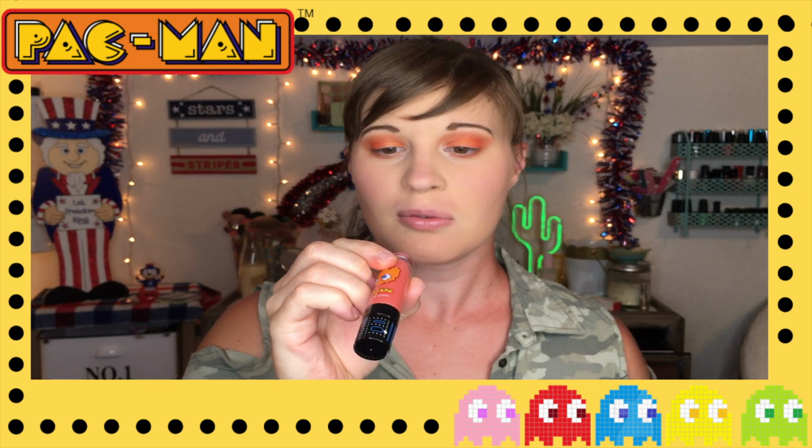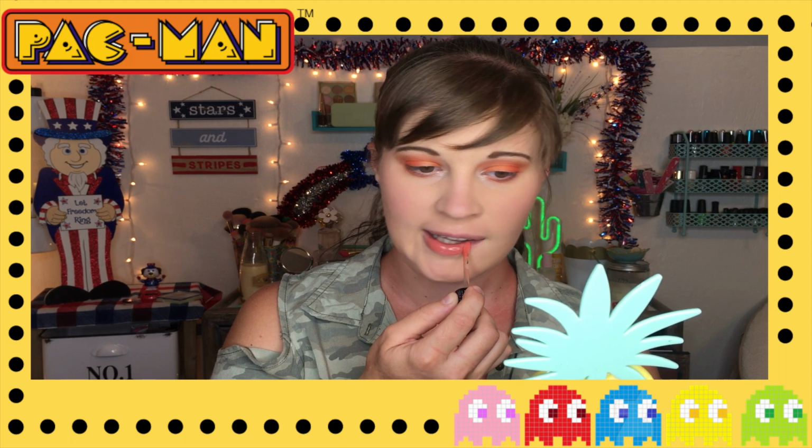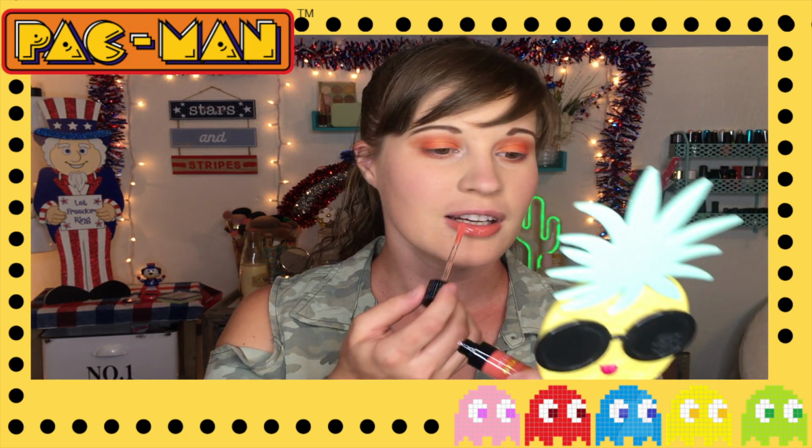So then I also got a lip product in the line. This one is in the shade Clyde, which I think is the name of this orange little Pac-Man guy here. He's not the Pac-Man, but you know. So this is actually a gloss. Wow, well, little did I know, I decided to match my eye look, and I didn't even realize I was doing it. Okay, so that is what the gloss looks like.